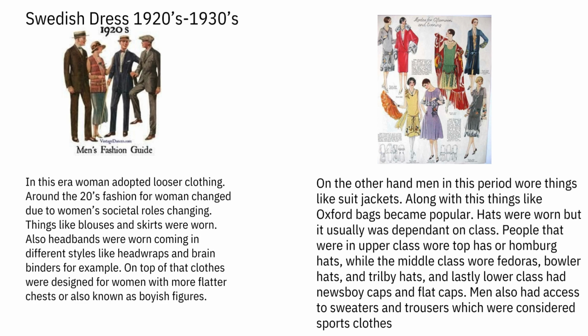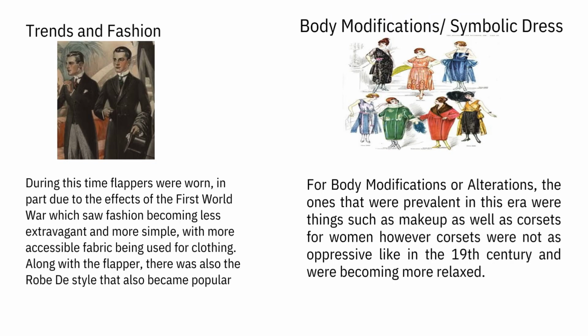On the other hand, men in this period wore things like suit jackets. Along with this, things like Oxford bags became popular. Hats were worn, but it usually was dependent on class. People that were in upper class wore top hats or Homburg hats, while the middle class wore fedoras, bowler hats, and trilby hats. And lastly, lower class had newsboy caps and flat caps. Men also had access to sweaters and trousers, which were considered sports clothes.